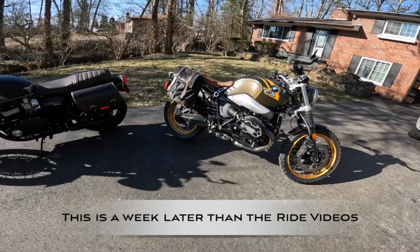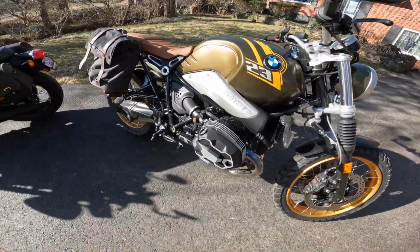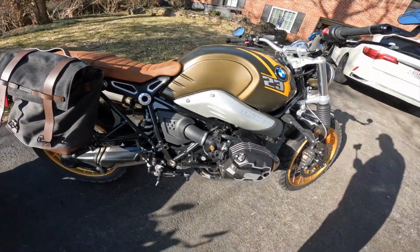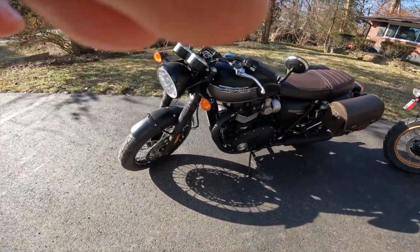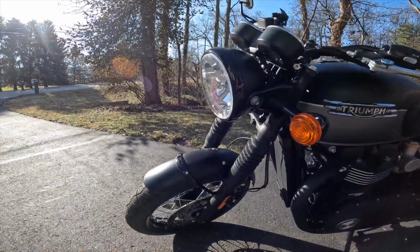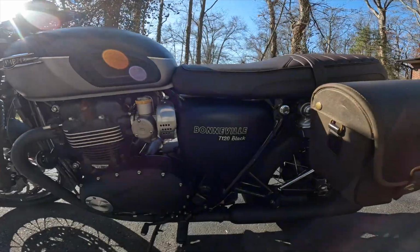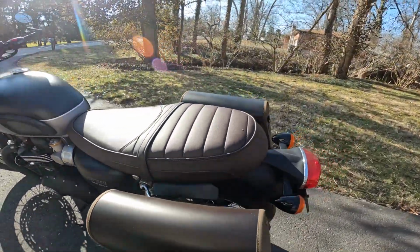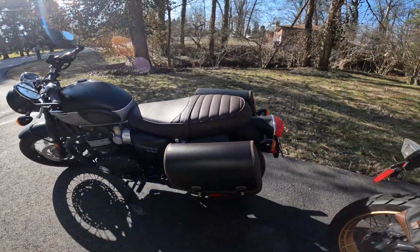This is the 500 mile review, actually 365 miles on the R9T, 505 on my Bonneville T120. And I'm gonna get you a little close up here. You guys can see I put the panniers on the back, got the Cafe Racer mirrors on there. I think it looks pretty sick.